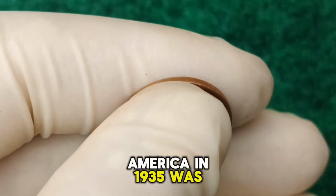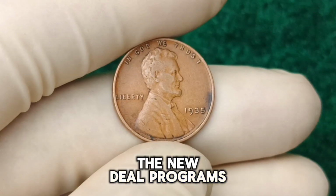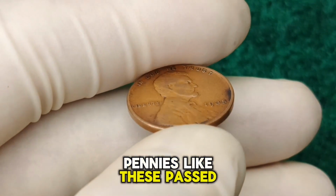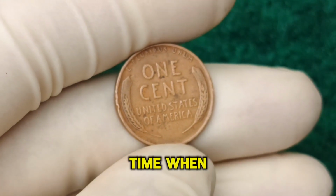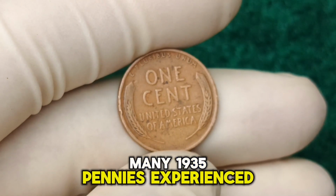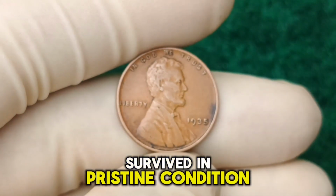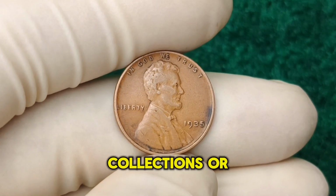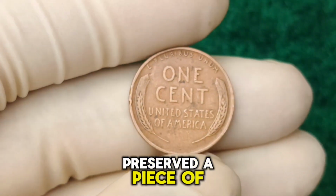America in 1935 was still recovering from the effects of the Depression. The New Deal programs were in full swing, aiming to rebuild the nation's economy. Pennies like these passed through the hands of farmers, factory workers, and shopkeepers at a time when every cent mattered for survival. Because of this, many 1935 pennies experienced heavy circulation. Only a small fraction survived in pristine condition, and those that did often ended up in private collections or were stored away by careful individuals who unknowingly preserved a piece of history.